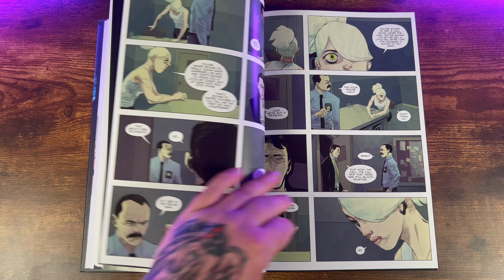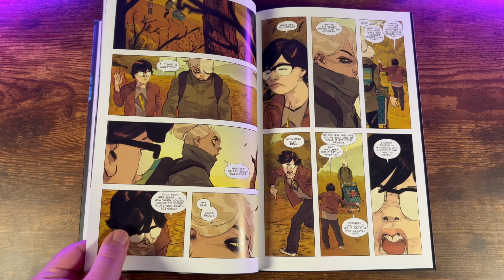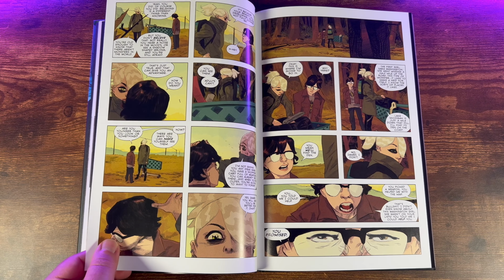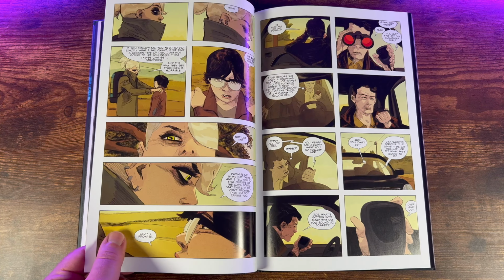Now, we are currently up to issue number 30 of Something is Killing the Children, and this has 15 issues, so I would assume that we would get a book 2 of this very soon. I know James Tynion had said that this is going to be a 75 issue run, so we're probably going to get each volume with 15 issues or so, and then some bonus content and stuff like that.